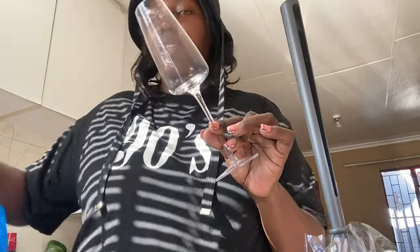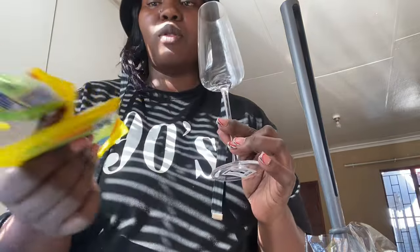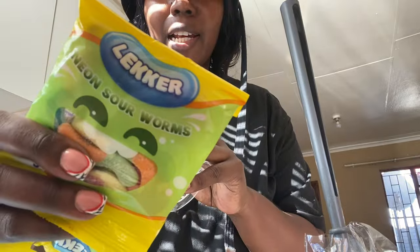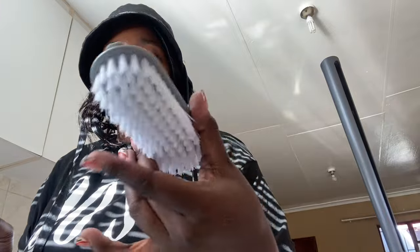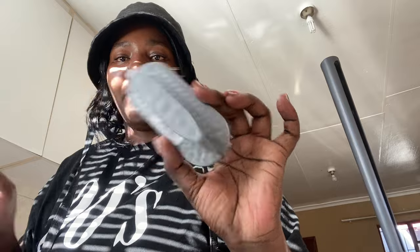And then, oh, I also got these. I love these flowers from Pep so much. They are by the brand Lekker. Yeah, and that's it for my Pep Home haul. Well, I also got this scrubbing brush for 10 rand from Pep.